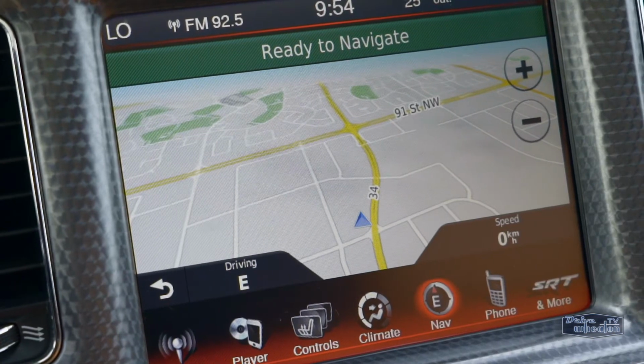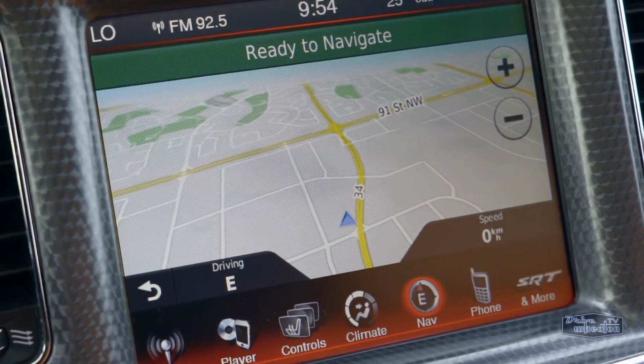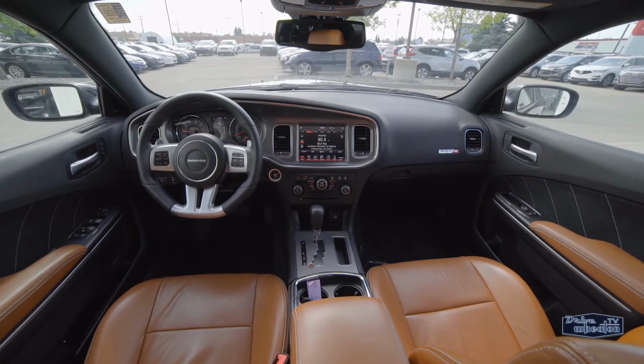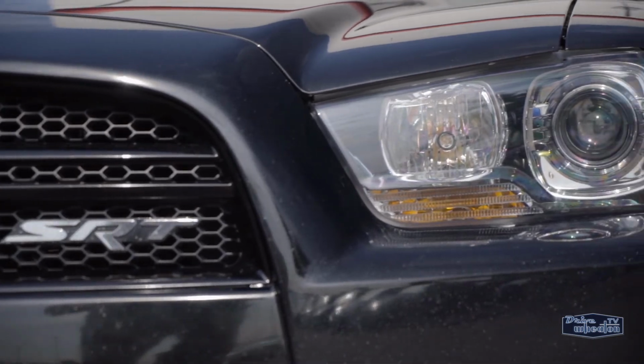The infotainment center has a large 8.4-inch screen with navigation, Bluetooth, and satellite radio. Plus, there's advanced safety and driver assist systems like adaptive cruise control and forward collision warning.